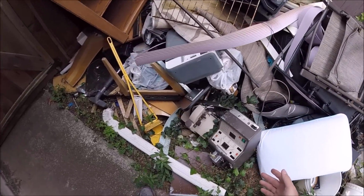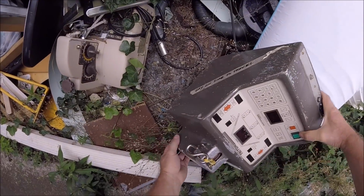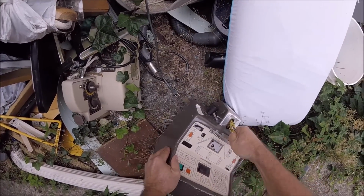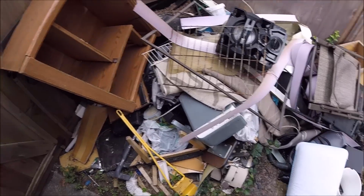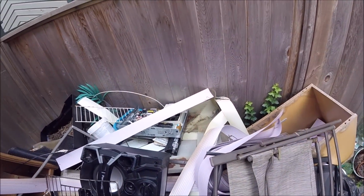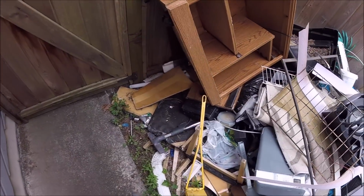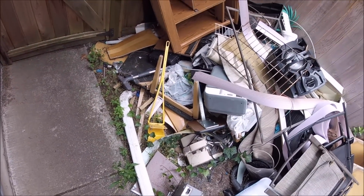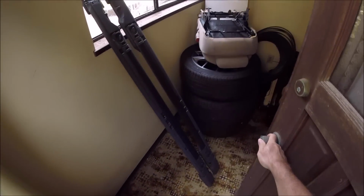Like, what is this thing here? It's a key cutter. Is it a key cutter or what is it? Maybe not. It's like a training thing. There's a lot of stuff here. Stereo stuff. Lots of scrap metal, chairs, wheels. Spiderwebs. Not e-waste mixed up, but some more wheels.